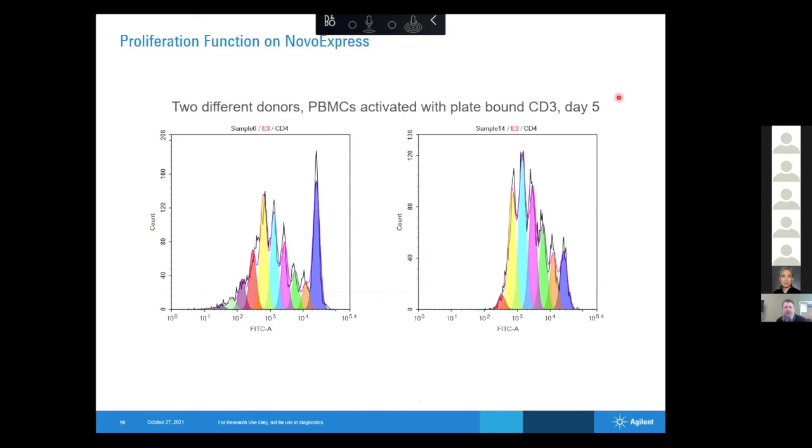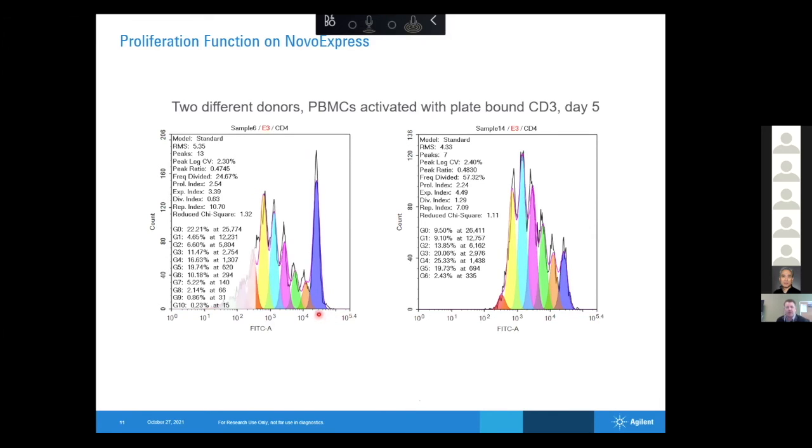This is another example comparing two different donors with PBMCs activated with plate-bound CD3 after 5 days, and you can see the type of peaks that are mapped, indicating sequential rounds of division. And this purple peak here would be the undivided cells in this population, probably some non-T cell type. And when we analyze these in the NovoExpress software, the software that comes with our instruments, you can get some really powerful metrics to compare proliferation, like proliferation index, division index, replication index, and so on.